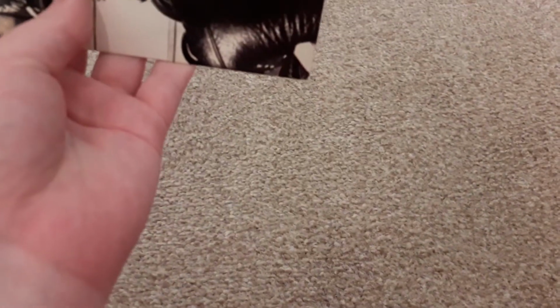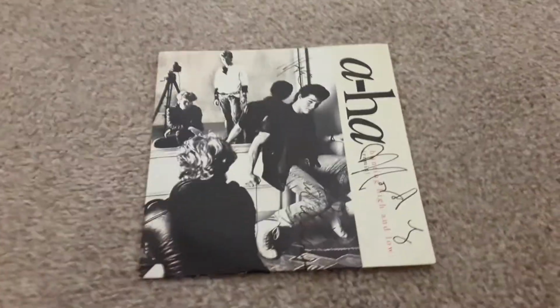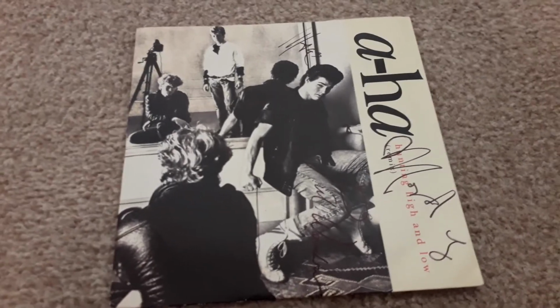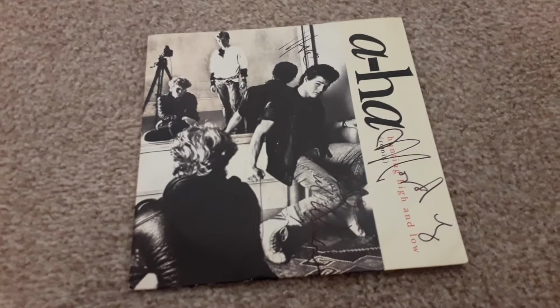Next up, we have my only signed vinyl, and this was part of my dad's collection. This is Aha, and it is Hunting High and Low, the remix. And this is signed, I believe, by all of the members of Aha. I don't know much about this at all. I don't know if the autographs are even genuine, to be honest with you. I've never had it checked. So I'll have to see if anybody knows about this and if it is genuine. But until I know otherwise, then I'll say it is.